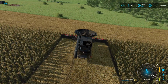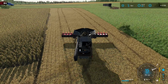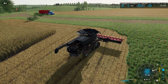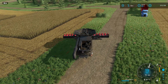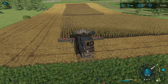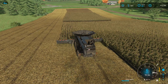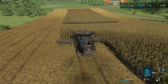Cut across here so I know where I expect to have problems. Yeah, I'm not too sure. So has anyone had this problem with the 12-meter wide Capello corn header that's on the mod hub? Not too sure. All right, so I can see it's going to take me a while now to do this field, since I can't go uphill here. So let me go ahead and get the rest of this field sort of finished.